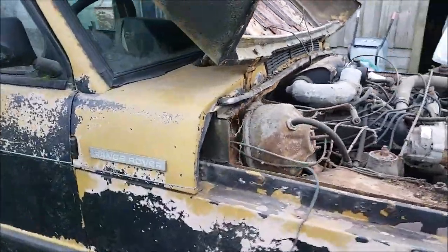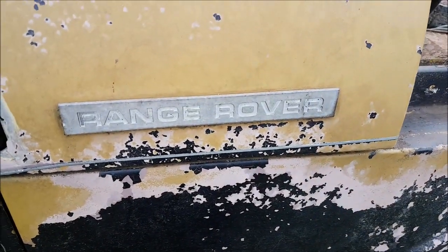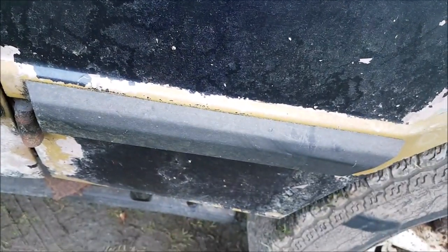Bahama gold, very clearly. Lots of nice original bits on it. Lots of not so original bits on it. It's got a big rubbing strip down the side here. I'll hang on to these because these bits are quite rare now, but they're for a much newer Range Rover.